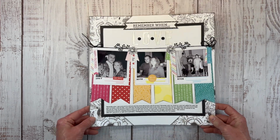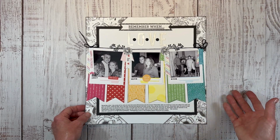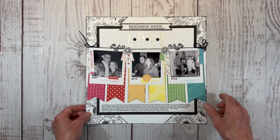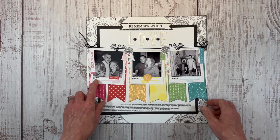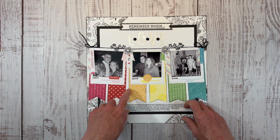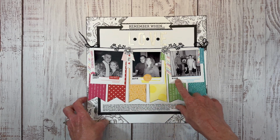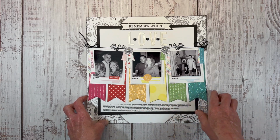And I really love it. This one was scrap lifted from the actual workshop because I thought it was such a fun idea and I wanted to copy it exactly. And I just documented my husband and I's story. There we are, 1997, just graduating high school, and then later 2002, and then 2006 starting our family.